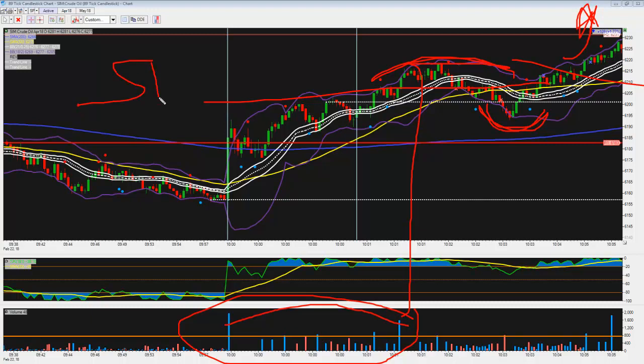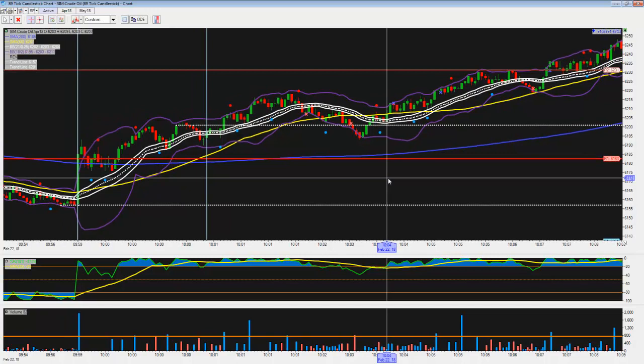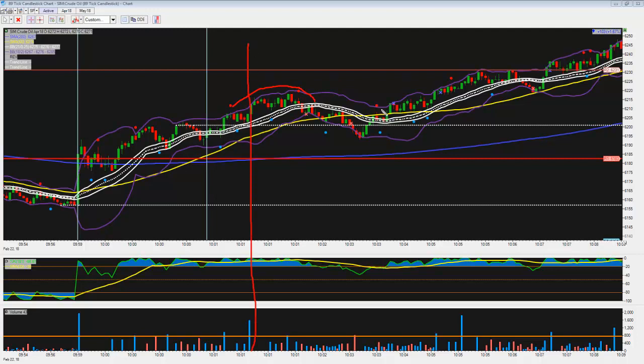Because stopping volume did not work out. Wyckoff stopping volume here was incorrect, therefore the overriding factor was the market wanted to go up. So here, the way I'm thinking about it, I drew the ziggy on the chart, because the best way of seeing it, for me personally, is a visualization. So here's your rounded top. Here's your line that you want to hold. And here's our failure of holding that line.